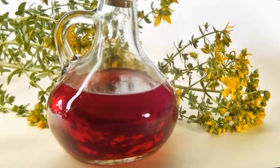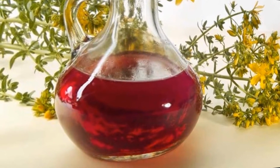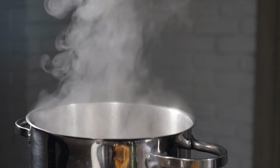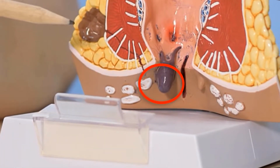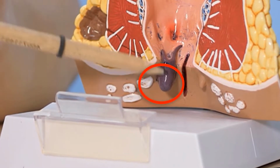For hemorrhoids, 1 tablespoon of horse chestnut powder, 1 teaspoon of rosehip powder, 1 teaspoon of sunflower oil, 1 tablespoon of ozone oil. Boil all the ingredients in a saucepan. Apply the mushy mixture to the hemorrhoids in a warm state.